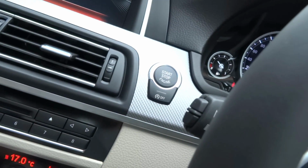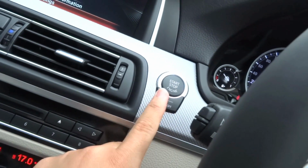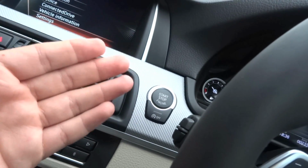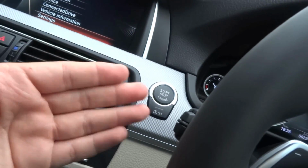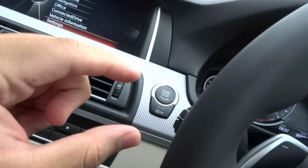You do have your button to activate or deactivate your auto start stop system, whereby if activated, the engine will momentarily shut off when you arrive at a stop, such as a traffic light or a traffic jam, to save that extra bit of petrol or diesel depending on what the car is running on.